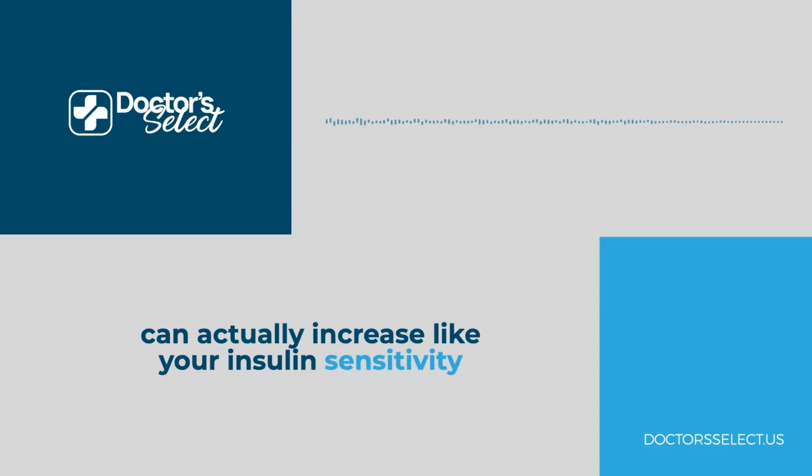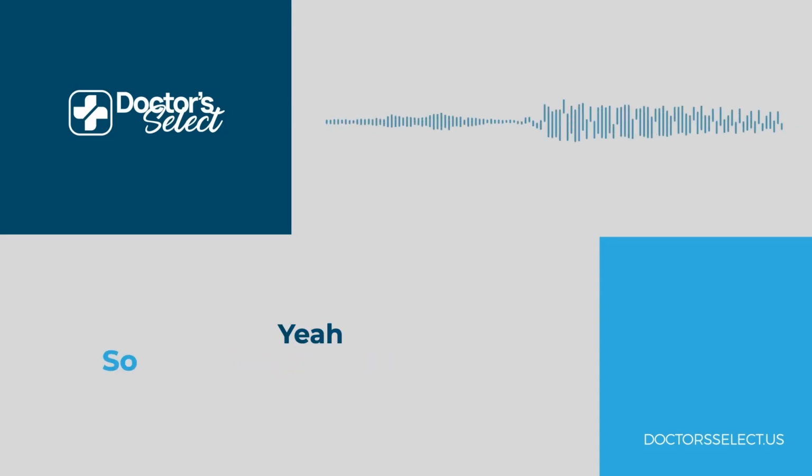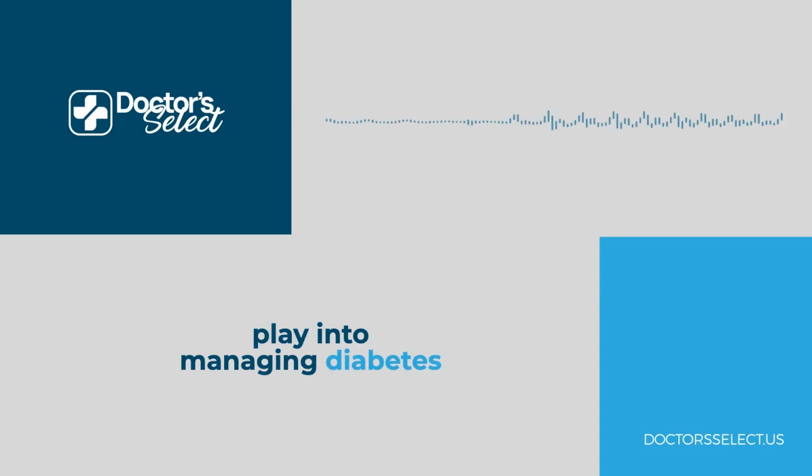Number one, walking. I feel like that's something people overlook. Is walking really that impactful? It is. It seems so simple, but just 30 minutes every day can actually increase your insulin sensitivity up to 20%. Wow, that's impressive. So how does insulin sensitivity play into managing diabetes?